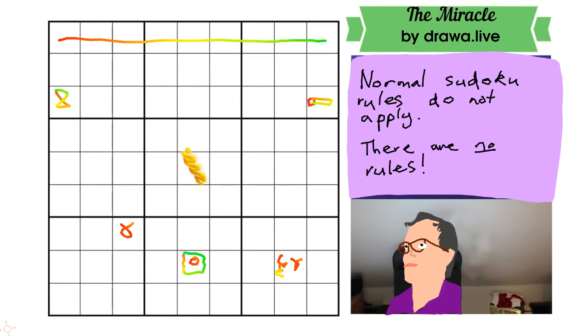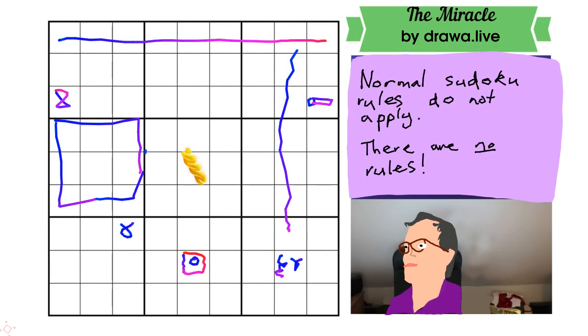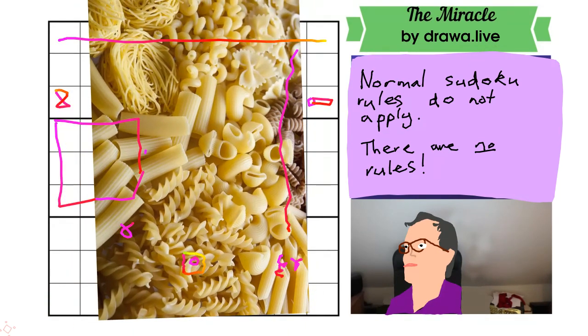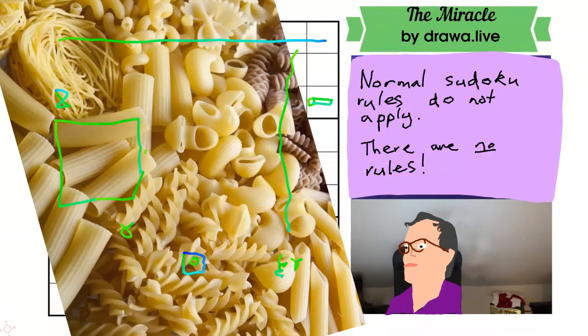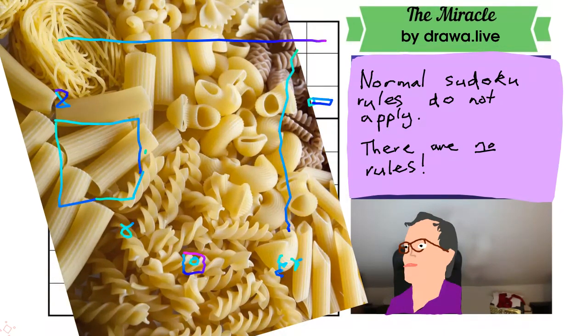Linguini's in column 7. Where does linguini go? It must be here. Lasagna in box 3, look. Goes like this. And actually, I think this means we can finish the puzzle. Look, this large dollop of pasta just goes over here. And that's it. Let's check. Yes, it looks good. Well, that was quite a puzzle, wasn't it?